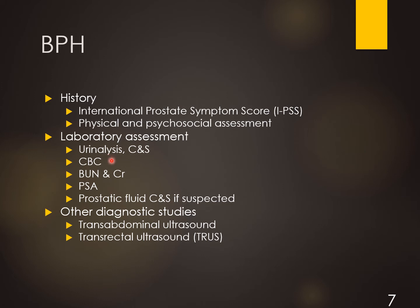And the reason for the anemia is they do have a little bit of bleeding, sometimes at the initiation and at the termination of the urinary stream. However, occasionally a person can bleed a little bit too much. So we would assess for anemia related to the bleeding that they may have. And also the white blood cells to assess for systemic infection, specifically urosepsis.